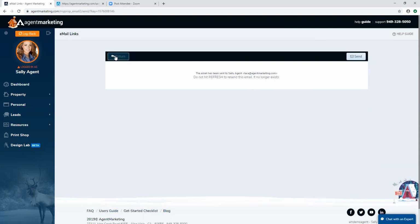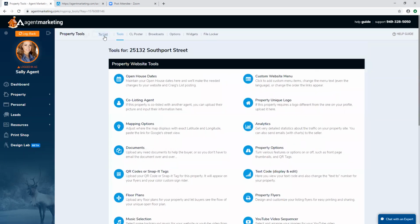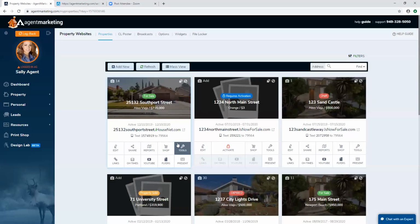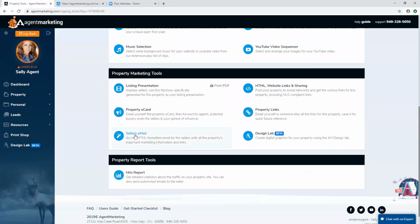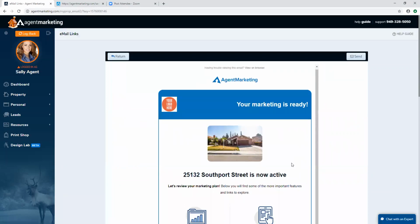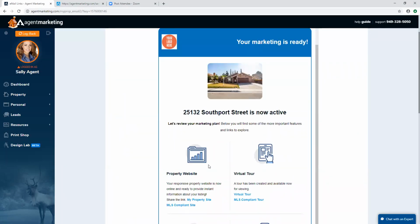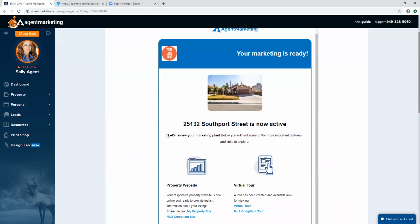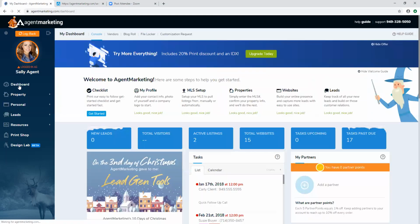And that is for the seller email. Remember, that is from Tools. So you go to Tools for the listing, then you scroll down and you click on Seller's Email. This can't be edited because it's created from what is created for that specific property. So it's not anything you can come in and edit. And then you have the property eCard.